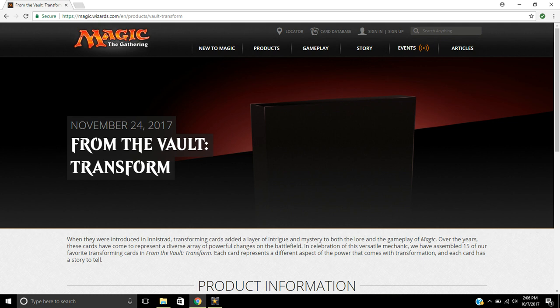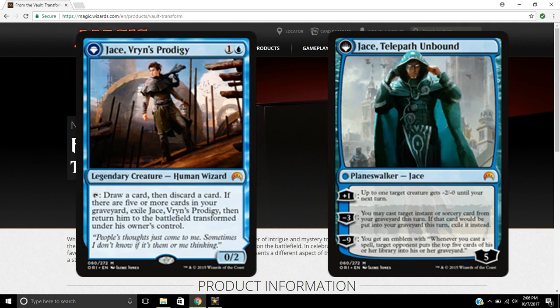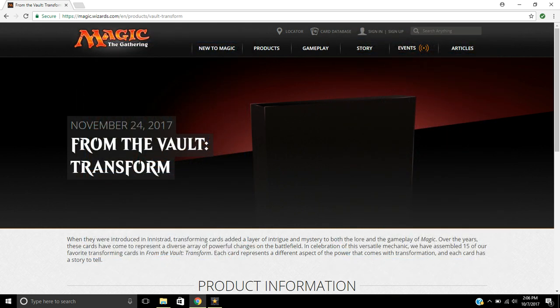So we do have the potential for a card like Jace, Vryn's Prodigy, which is believed to be the most expensive flip card that they can put in this set, which they probably will, unless they're stupid and they don't want to put that much value into it, which just is ridiculous. Every single From the Vault set we've had, it seems, with the exception of Annihilation, we've actually been getting pretty decent cards. $20, $30, $40 cards.